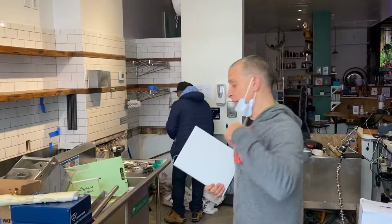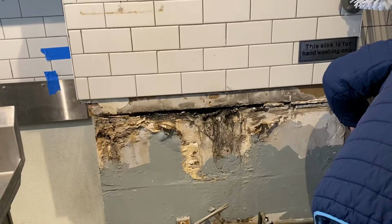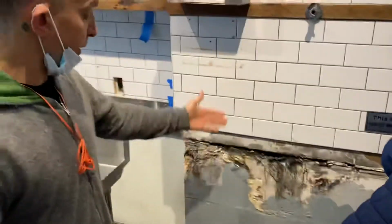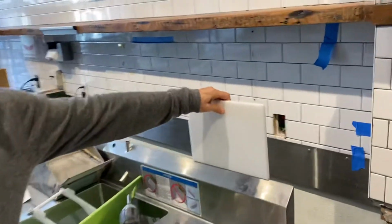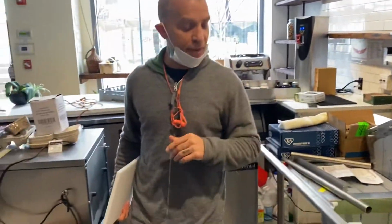There's some areas back here. Come on back. So there's some areas here where the sheetrock had rotted through. We're going to clean that up, and instead of replacing it again with sheetrock, we're just going to screw these boards of plastic in. So we'll end up with a waterproof barrier between this and the interior wall. And so this will also become the backsplash of the sink. We already cut a piece for it.